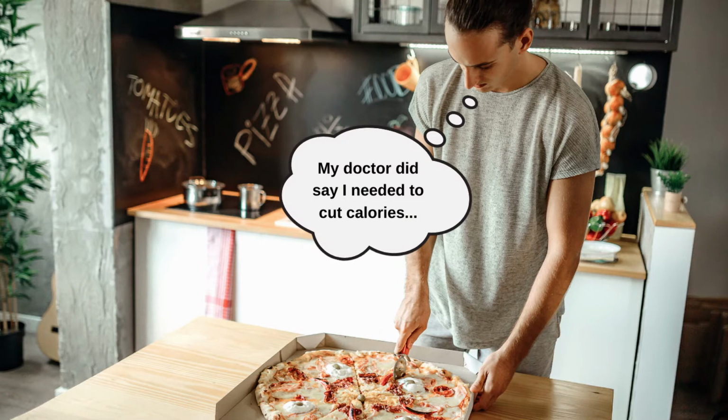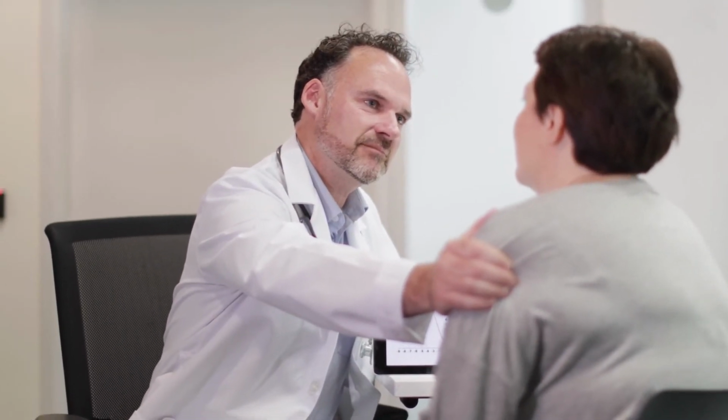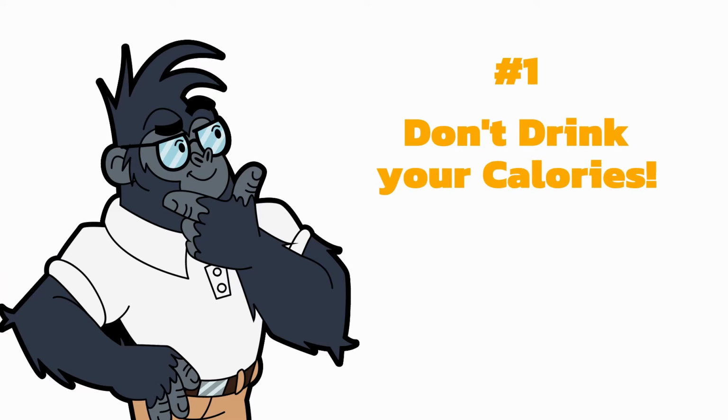In fact, there are several strategies out there that can help you reduce your calorie intake to lose weight and maintain it without actually counting calories. If you're struggling to hit that calorie deficit goal, here are 3 tips to help you eat fewer calories. Number 1, don't drink your calories.